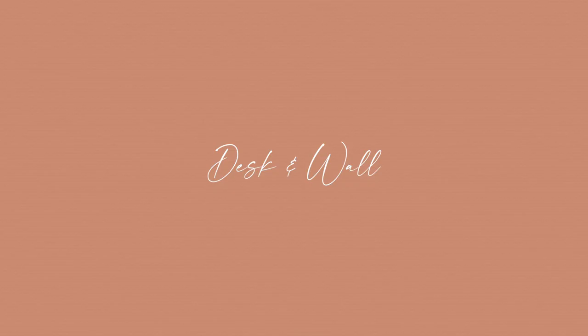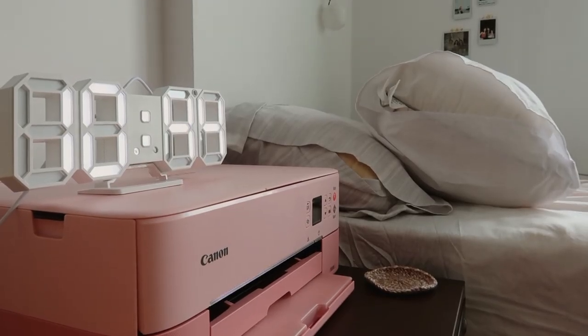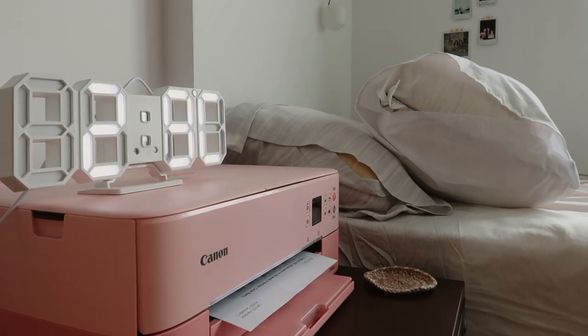Right beside my bed, I put a kind of storage unit or drawer, so I thought it'd be a good segue to go from my bed to the desk area. On this drawer, I put my printer, and on top of my printer, I put the digital clock that I got from Easy Buy. And I really, really like this setup.